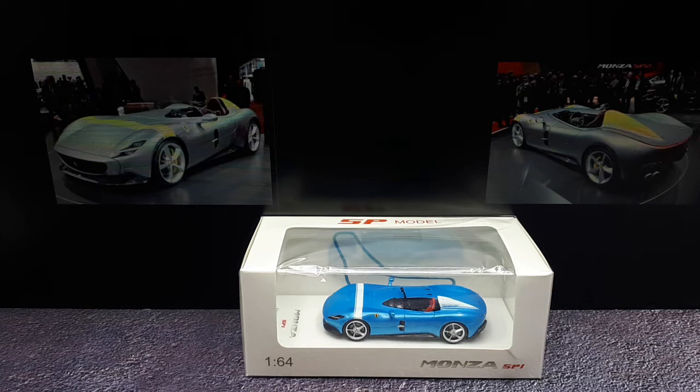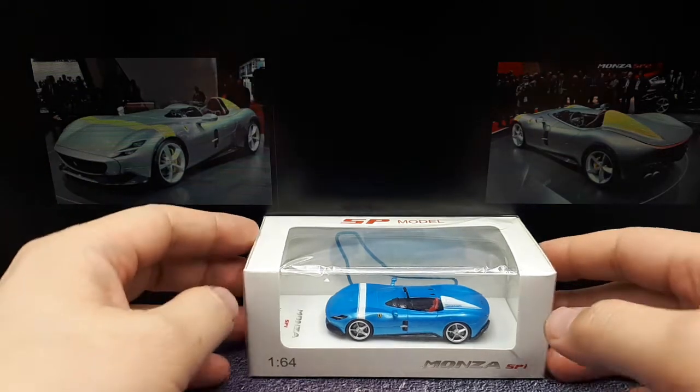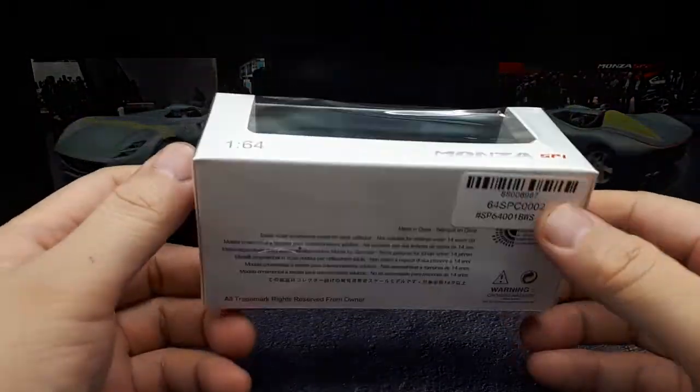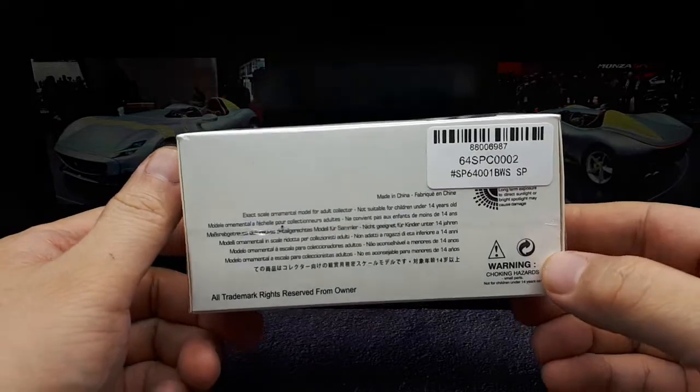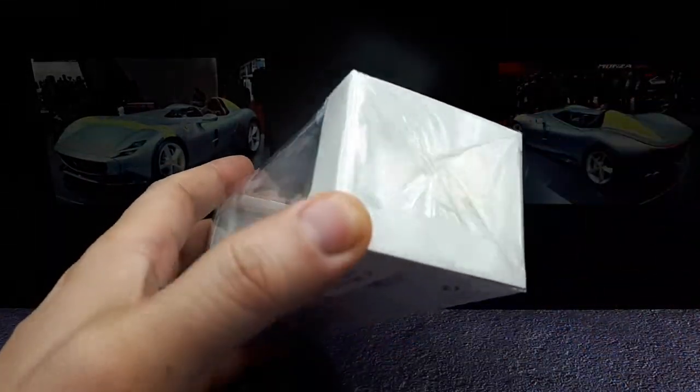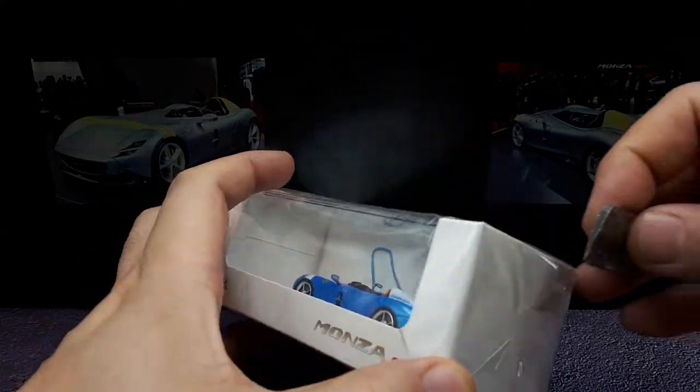Hello again, Ferrari fans. So we have another resin model to come in here, and this one is by a brand called SP Model. That's new to me. I think they must be a new brand, but I think most of these resin models are random brands anyways. Not many of them actually make a lot of models.